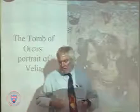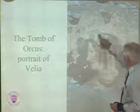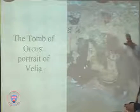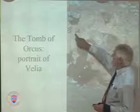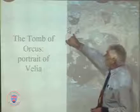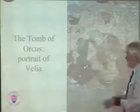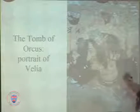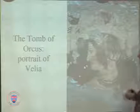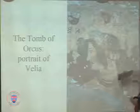This is the tomb of a man called Orcus, and you have this wonderful portrait of a person. We know it's a portrait of a person because their name is here. We've only got the first two letters showing on this slide, but it's Velia. The name is right by the head. You find other examples of this in the same tomb. So this is meant to represent a real person.